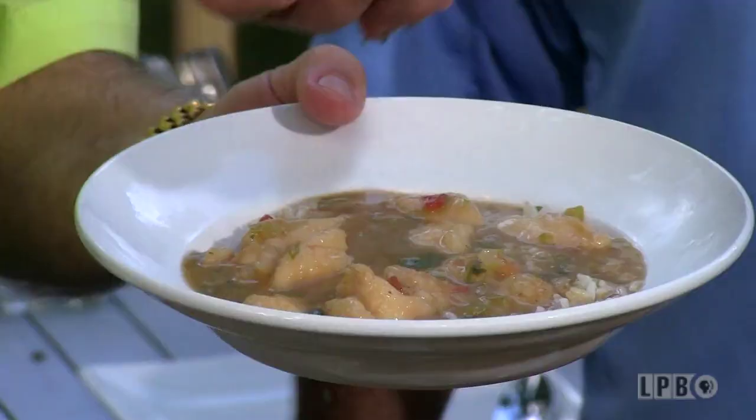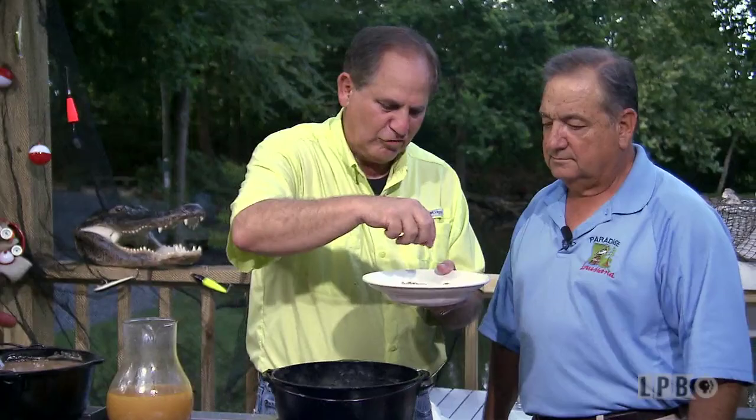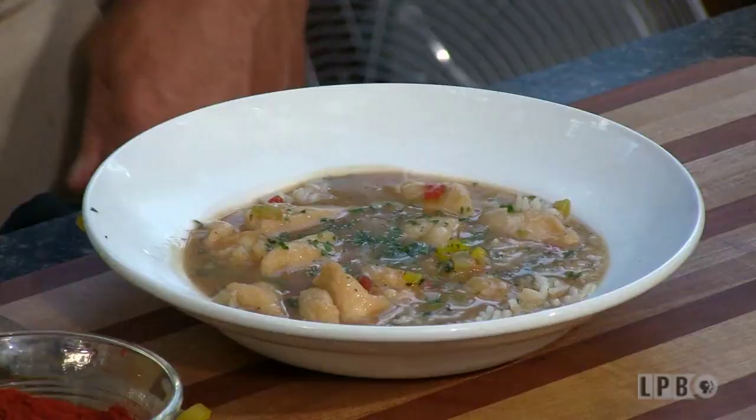And I'll just put a little touch of that parsley on top and even a little bit of this beautiful color as well. And I'll put that down. And y'all, that's that wonderful, wonderful catfish courtbouillon of the Cajuns without the dark brown roux, with the light roux.